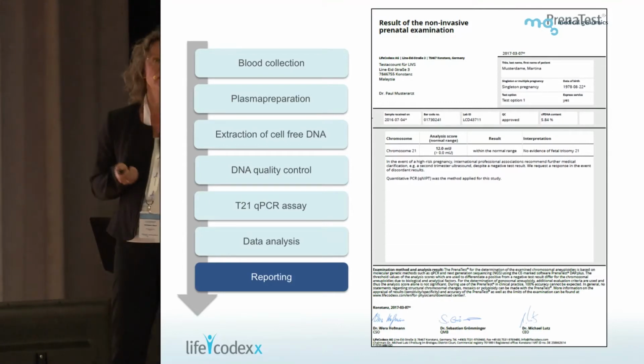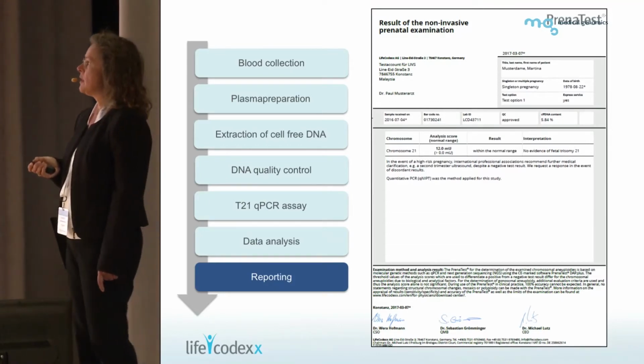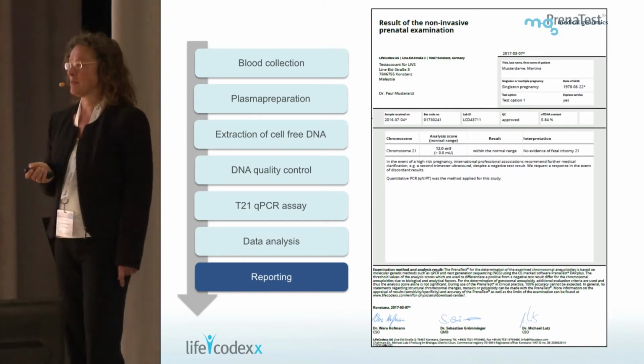And here you can see an example of a report. We have the reports in different languages.